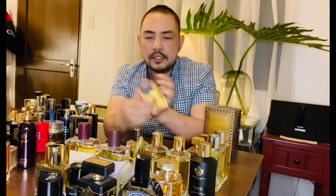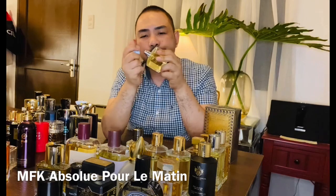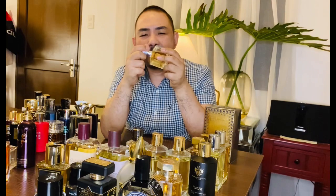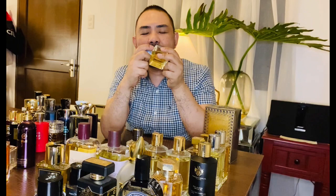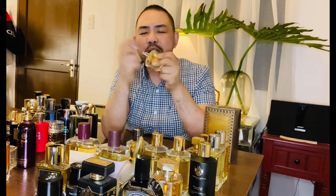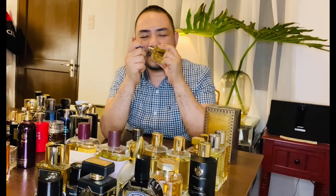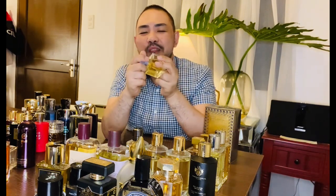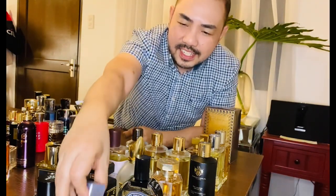portion here. This one is Absolu pour le matin. This is really nice, and I think this is already discontinued, but it kind of reminds me of my mother or my grandmother. That's the vibe that I get from this. It's too senior smelling, or too grandmotherly. So I think I'm gonna dispose of this. Okay.